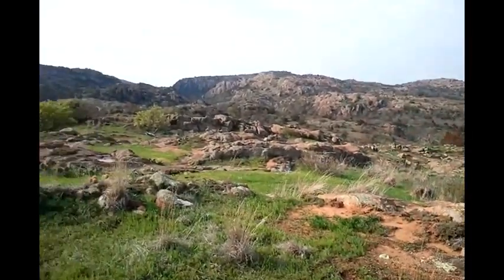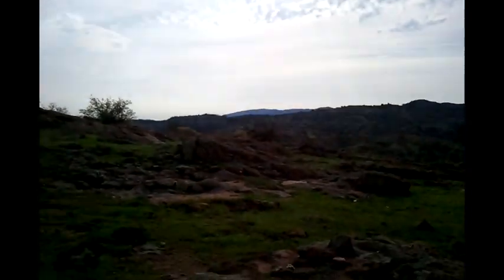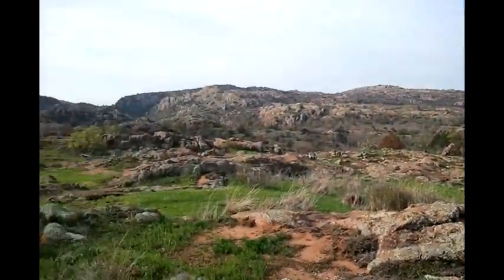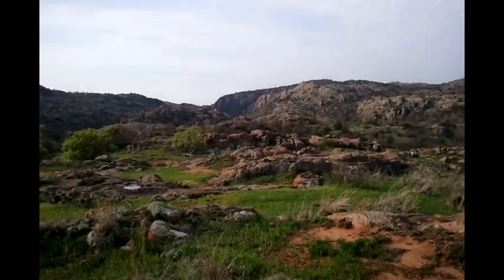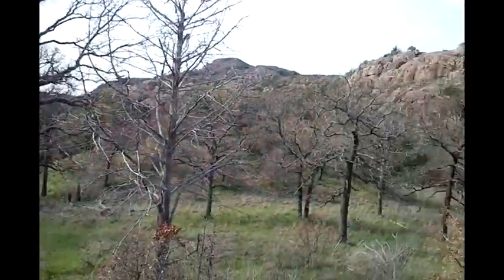This is where I'm hiking. I hope you can see this. I mean, the light's not so great. And this, oh man, I think I'm going to head off in that direction. My view.